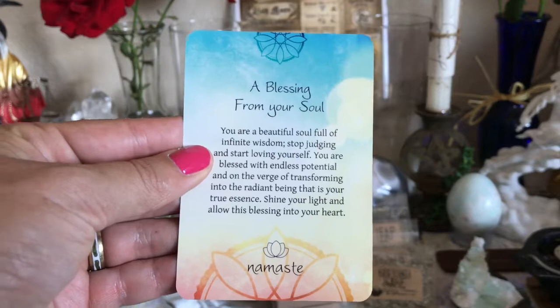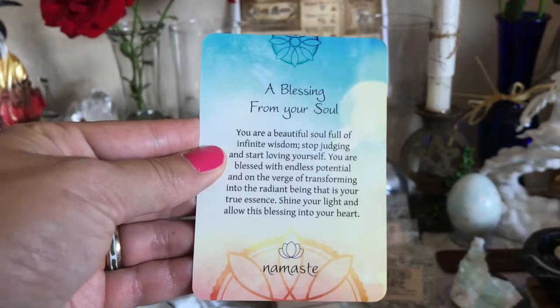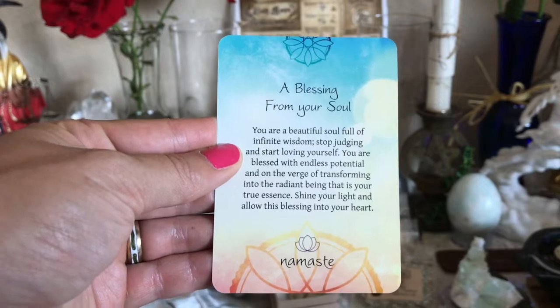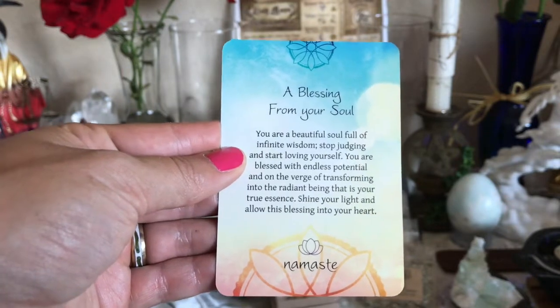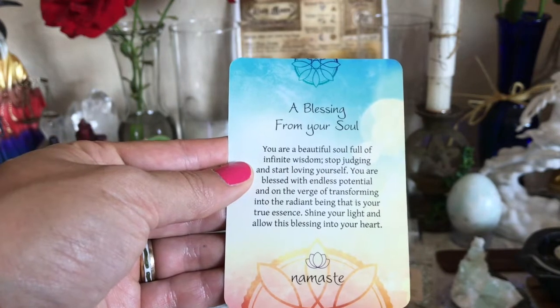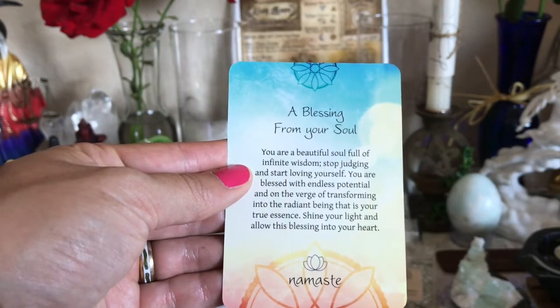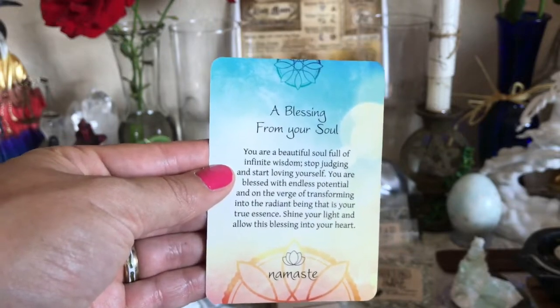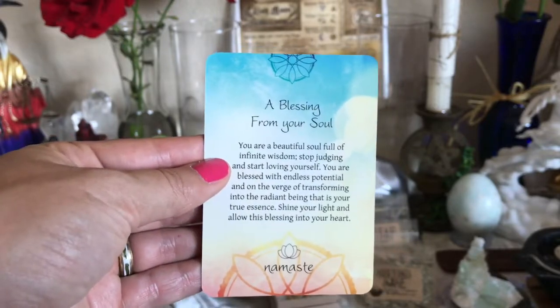And on the back, it's a blessing from your soul. You are a beautiful soul, full of infinite wisdom. Stop judging and start loving yourself. You are blessed with endless potential and on the verge of transforming into the radiant being that is your true essence. Shine your light and allow this blessing into your heart. And that is so beautiful and pertinent at this time, of course.